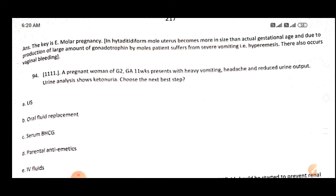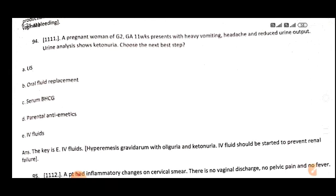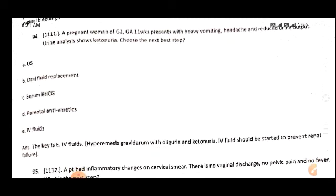A pregnant woman, gravida 2, gestational age 11 weeks, presents with heavy vomiting, headache and reduced urine output. Urine analysis shows ketonuria. Choose the next best step. So the next best step here is we have to give IV fluids. Hyperemesis gravidarum with oliguria and ketonuria, IV fluid should be started to prevent renal failure.